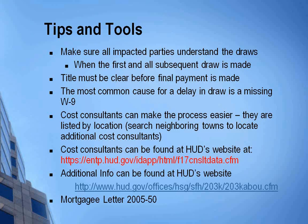There's a lot of different places you can get information for the 203K Streamline loan. First of all, if you want to involve a consultant, each one of them is probably a couple hundred dollars, but additional information can also be found on HUD's website at http://www.hud.gov. You can work your way through until you get to the 203K. HUD.gov gets you into answering all kinds of questions regarding FHA transactions. Mortgagee letter 2005-50 is a big one that has a lot of information on it. In fact, it replaced another one from earlier, but this is probably the main one that we refer to for most of the FHA 203K Streamline program.